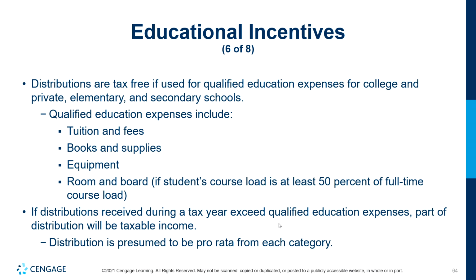Okay. Now, distributions are tax-free if used for qualified education expenses for college and private elementary and secondary schools, similar to the QTP. Now, qualified education expense again is tuition and fees, books and supplies, equipment, and then there's room and board, if the student's course load is at least 50% of a full-time course load. Basically having classes for more than 5 months. So it's not talking about full-time as in 12 classes. Usually when they talk about full-time, it's about 5 months. You're actually taking classes 5 whole months.